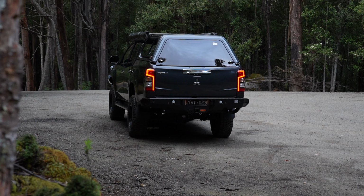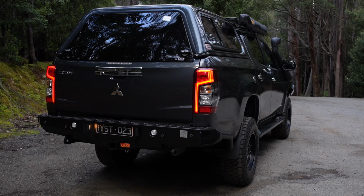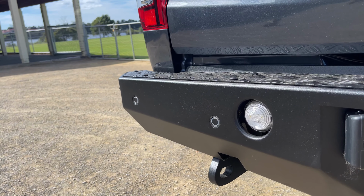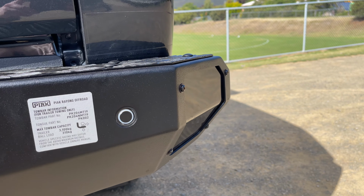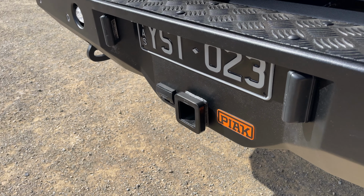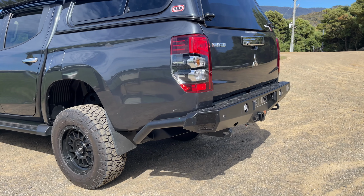So as you can see in the footage here, the Mitsubishi Triton has completely and radically changed. The reason we went for a PIAC rear bar is that blind spot monitoring sensors are housed in it. You've also got the housings for the rear park sensors, and it also serves as a tow ball. Now, it is quite a heavy bar. It weighs in at around about 80 kilograms. However, the previous tow ball that we had in there weighed about 45 to 50 kilograms. If you weigh that up in comparison to what this new bar does and houses, and the strength and integrity of that bar, it's a significant upgrade.